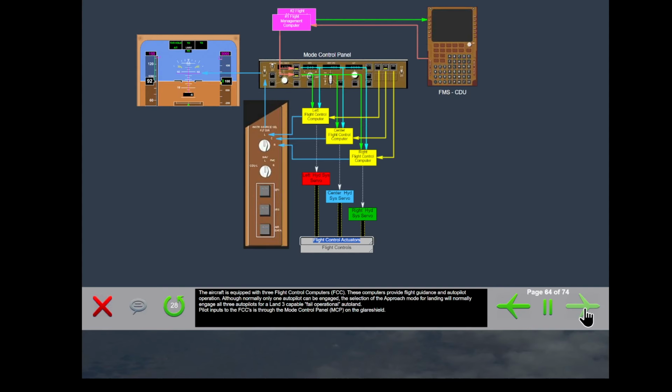The aircraft is equipped with 3 flight control computers, or FCCs. These computers provide flight guidance and autopilot operation. Although normally only one autopilot can be engaged, the selection of the approach mode for landing will normally engage all 3 autopilots for a Land 3 capable fail-operational autoland. Pilot inputs to the FCCs is through the Mode Control Panel, or MCP, on the glare shield.